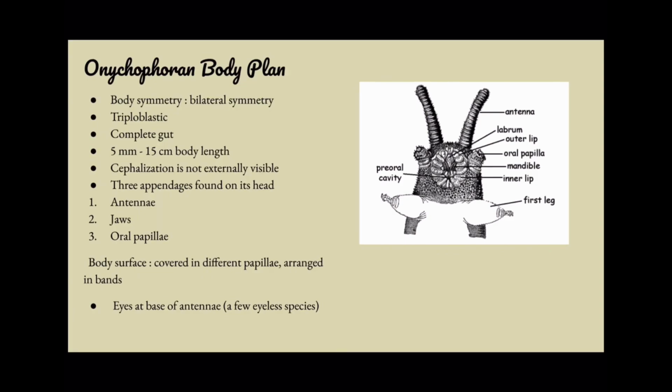But one interesting thing about them is the three-head appendage, which includes their antennae, jaws, and the oral papillae. Their body is covered with tiny papillae arranged in bands, which is what gives them that velvety texture.